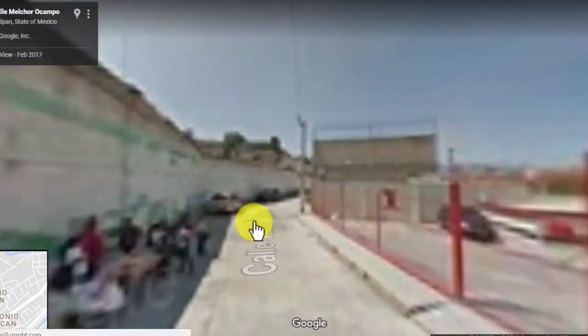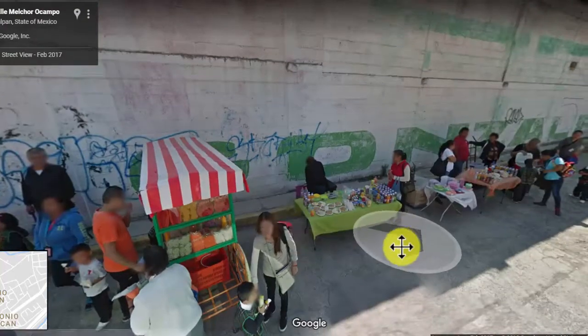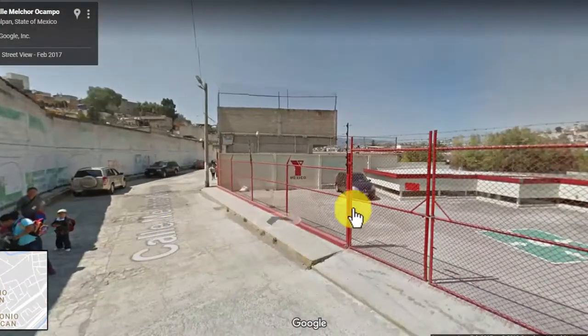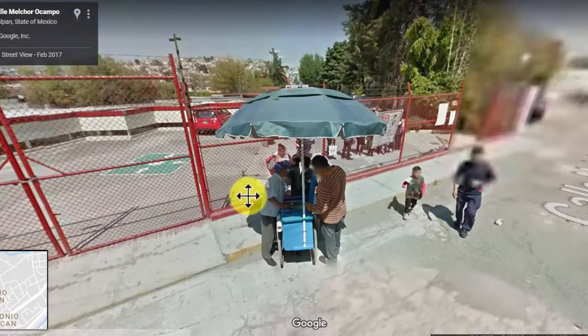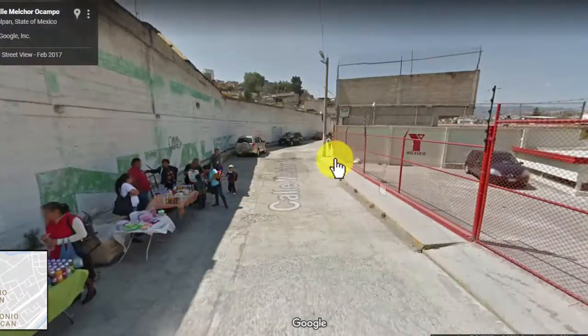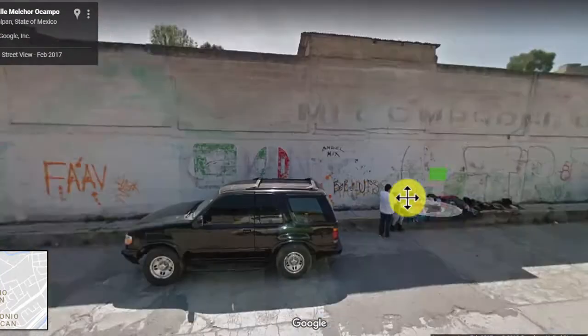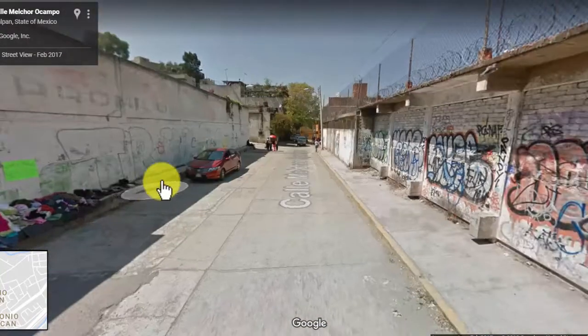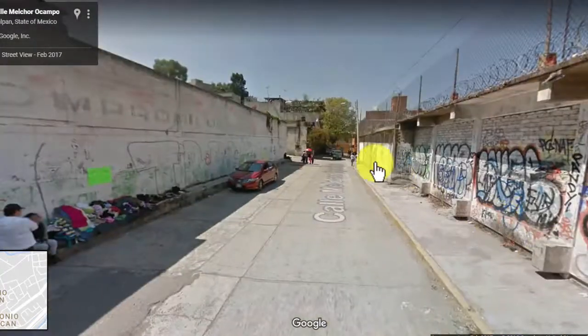Oh look, there's like people here eating. They're selling things like a little flea market. That's interesting. It doesn't seem like there's too many people passing by. But they're selling stuff. Maybe, what is this, like a school? This is like an old car too, probably brought from the US. There's some graffiti here. Possibly gang graffiti.